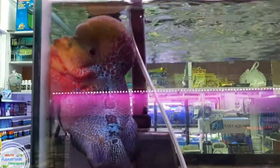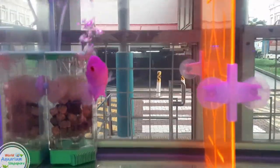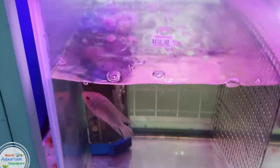Now these are the flower horn. He is stuck near the farm. Okay, these are the smaller lohan. I think the baby ones. The head hasn't grown out yet. So you can buy that at a cheaper price, $38 per piece. Pretty nice.